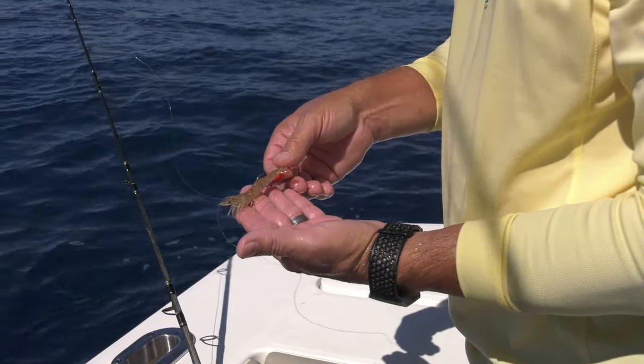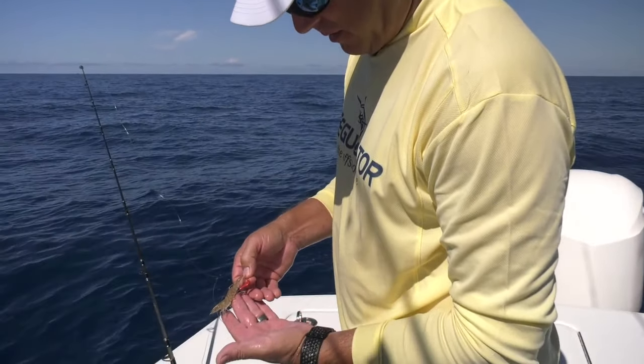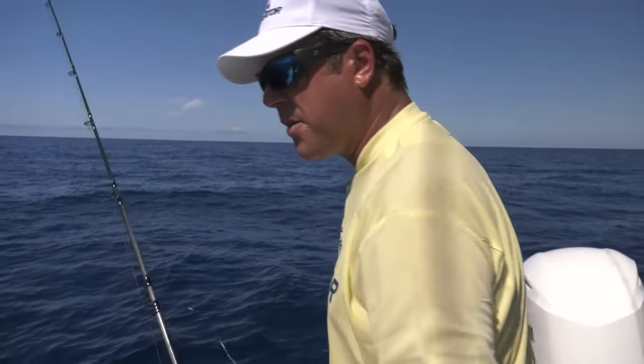Very simple little rig for a very large fish. That's what he just caught that African pompano on. Quarter ounce jig head with a heavy duty hook and little shrimp. 30 pound fluorocarbon.